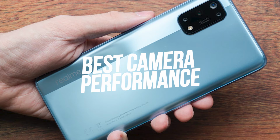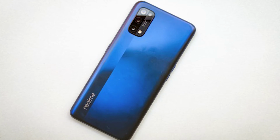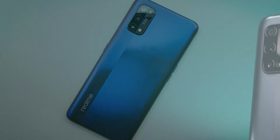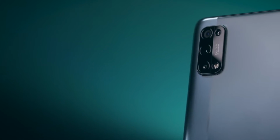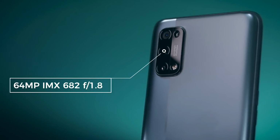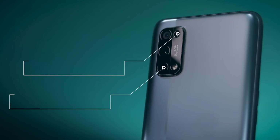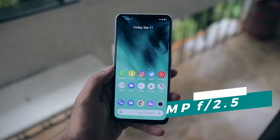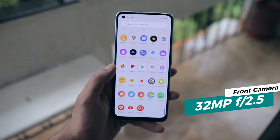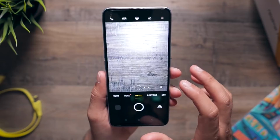Number 6. Best camera performance. Let's start with the camera specs. There are 4 cameras on the rear with a 64MP Sony IMX682 in the lead. The primary snapper is assisted by an 8MP wide-angle camera, a basic 2MP black and white portrait camera, and a 2MP macro camera. There's also a 32MP selfie camera on the front, which just like the primary sensor bins 4 pixels to 1 and churns out 8MP images.